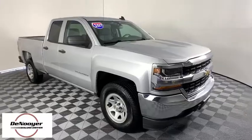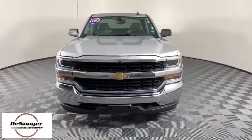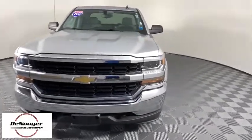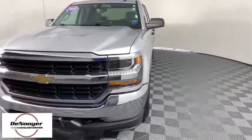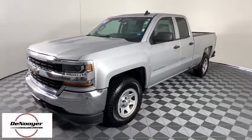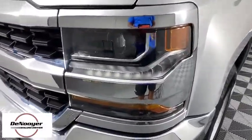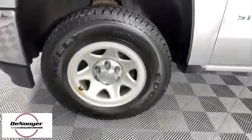Come test drive the 2017 Chevrolet Silverado 1500. The Chevy Silverado 1500 is the perfect combination of functionality, reliability, and technology. The impressive interior is simply another reason that the Chevy Silverado is a top choice among truck buyers. This vehicle has less than 30,000 miles.